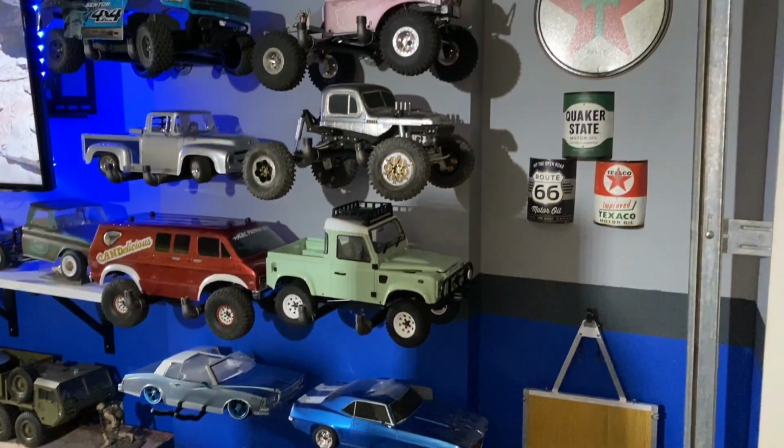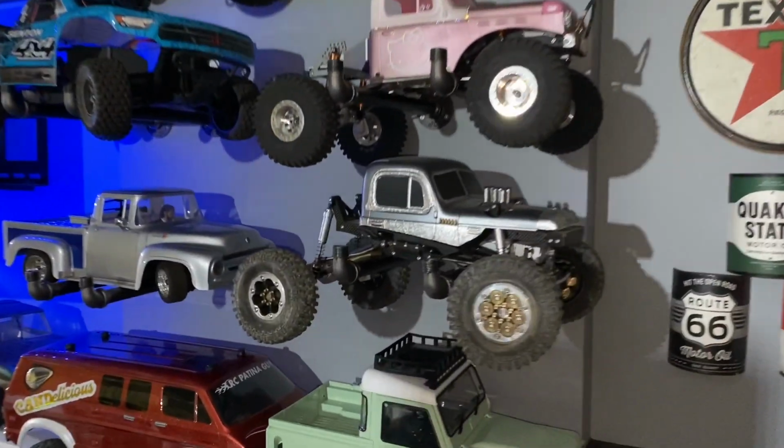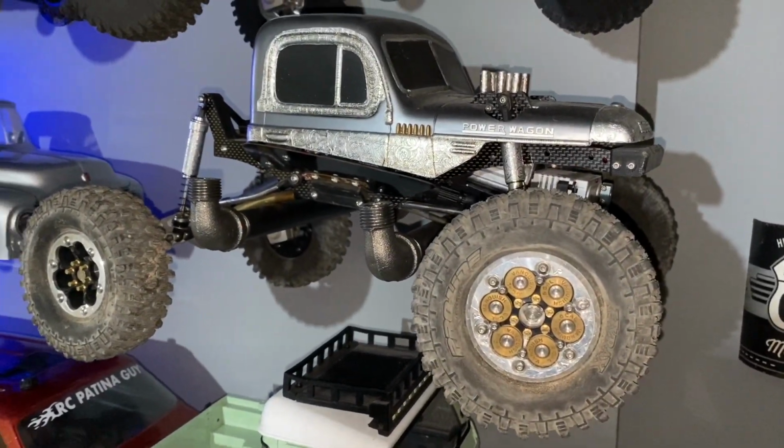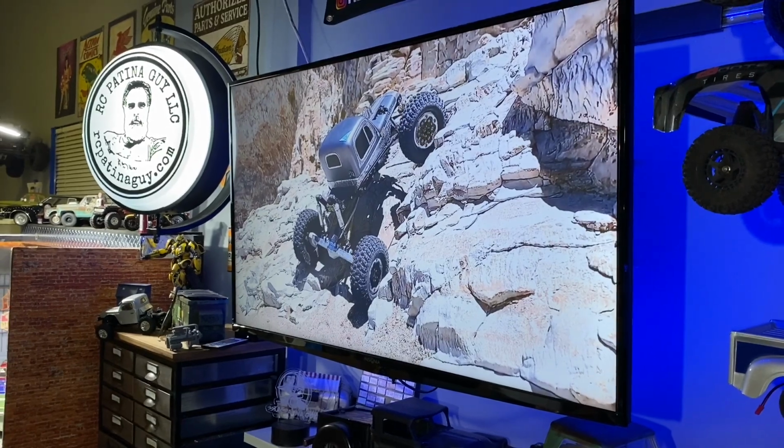This is his new setup, you guys, and it is glorious. Look at this thing, man. Look, you guys might have seen this truck. He let me take it out on the rocks. Look at that. It's on video.